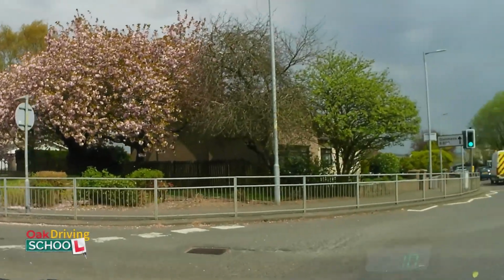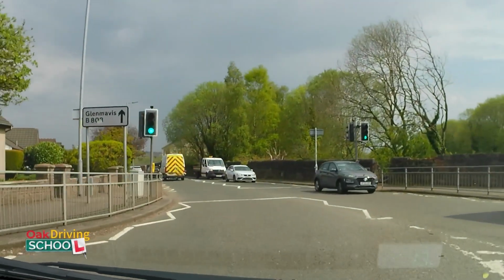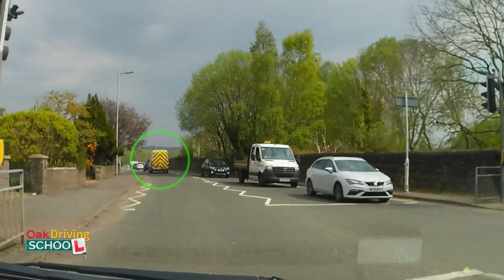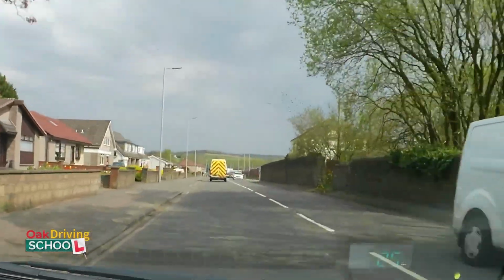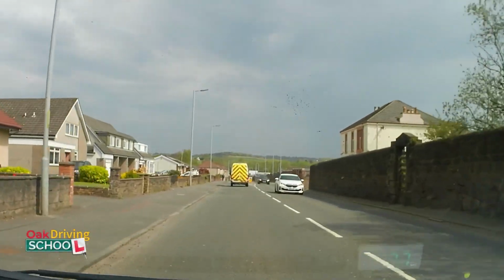I'm taking this exit, checking my mirror, signaling left. I'm following the highway maintenance van, making sure that I see the lights at the crossing there. They were green, so it's safe for me to go ahead.